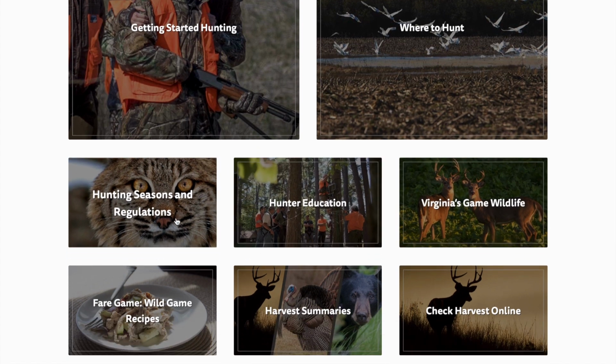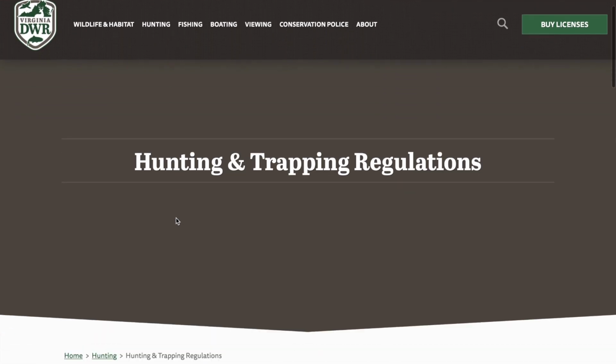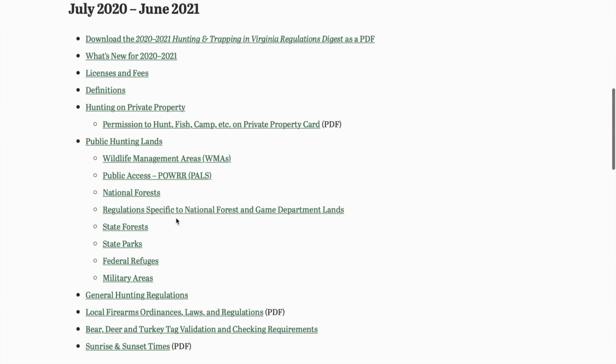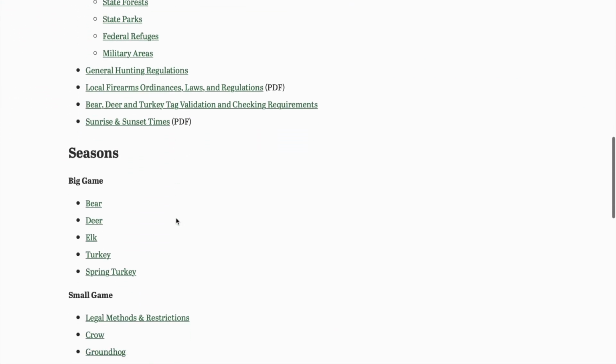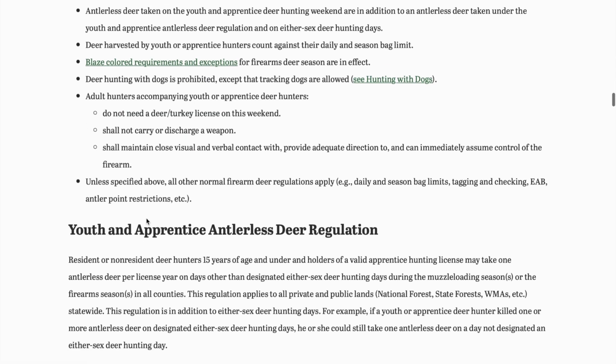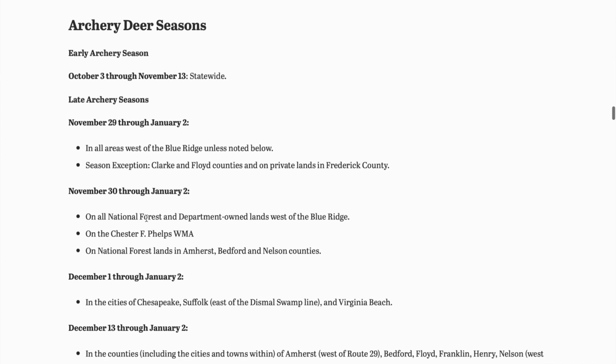Go to their hunting regulations section and you'll see the list of the seasons and different animals. In some states you might have to apply for a permit to hunt a specific area or specific species, so you want to figure all that out right away. That way you'll know how much time you have before the season, and then you can figure out your game plan from there.